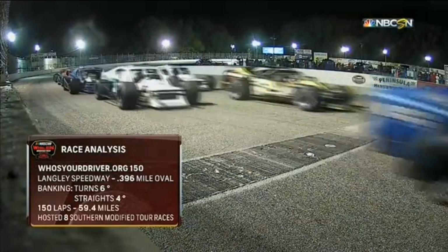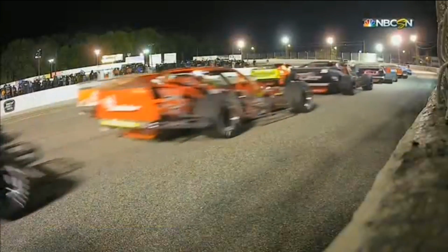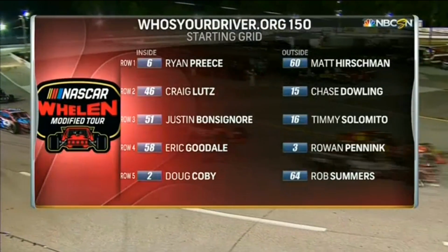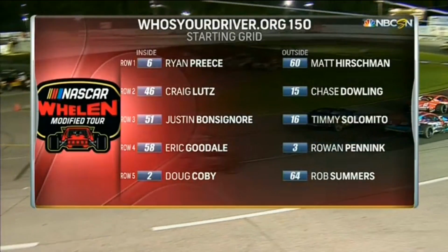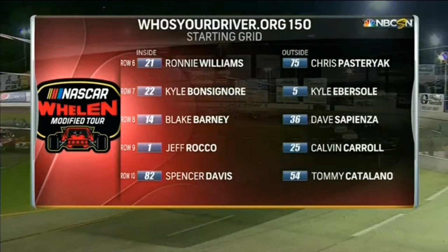Right, here's a look at the racetrack. What can we expect out of it tonight? Slipping and sliding. You know, there's not a lot of banking there. There's differences in pavement. The old pavements wore out, and it's hot. Here's a look at the starting lineup, too. How about Matt Hirschman? Always shows up, and he's always fast. Could tonight be the night he takes a win out of this?